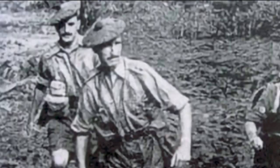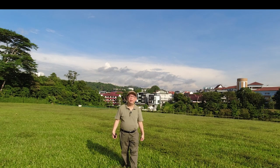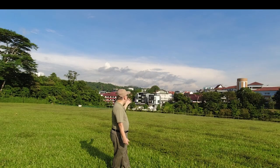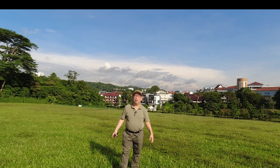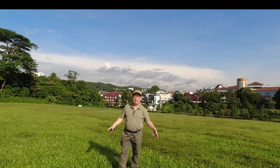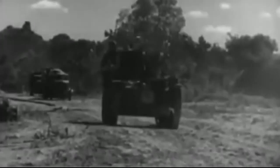Colonel Stewart waited till daybreak for A and D Company to turn up, but they failed to appear, and so the rest had to make a fighting retreat as Japanese soldiers began to arrive at Dairy Farm as well. At this time, it was no longer tenable for the depleted Argylls and Sutherland Regiment to stand and fight the battalions of Japanese infantry on their aggressive push towards Bukit Timah.